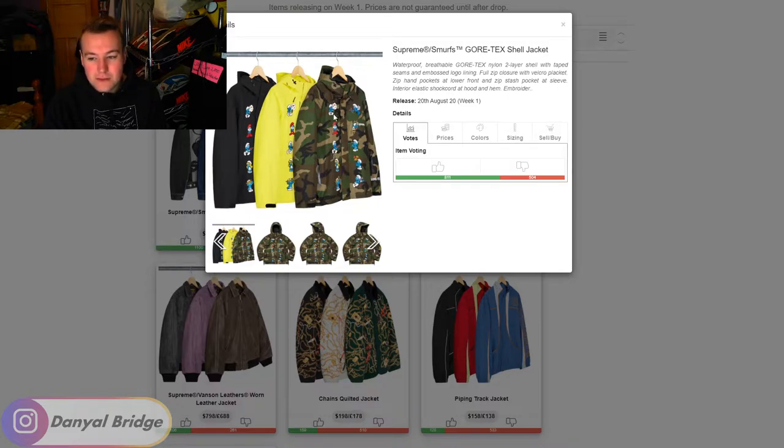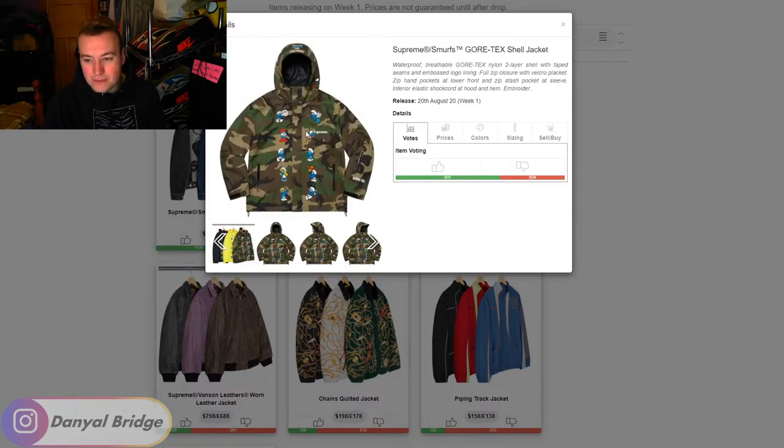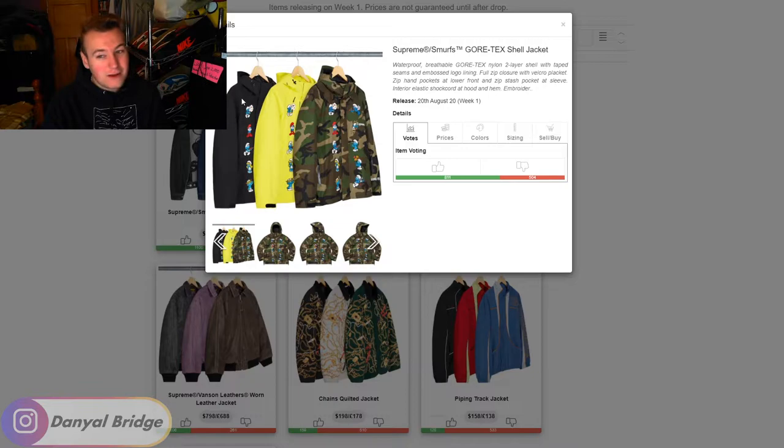I thought the Smurfs that are in the center here, that travel up the hood, I honestly thought they would do something along the arms or down the arms, kind of like how a Kappa jacket is, you know? But no, they've just placed them in the center. I don't think the camo one's the best one out of the three here. I honestly think the black one's going to be the first one to go. Supreme is really whack with their colors with this type of stuff. They'll release a color that's not too bad, which is just black.